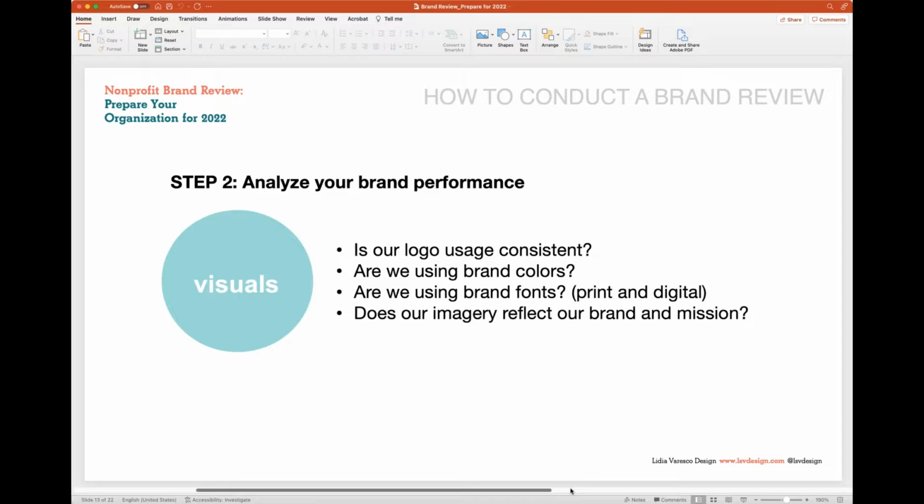And then lastly is imagery. That's something that's really important. If you're using photography, your own photography that you're taking or stock photography, is it reflecting your brand? Is it reflecting your mission and accurately showing people what you do? That's really super important, especially nowadays.